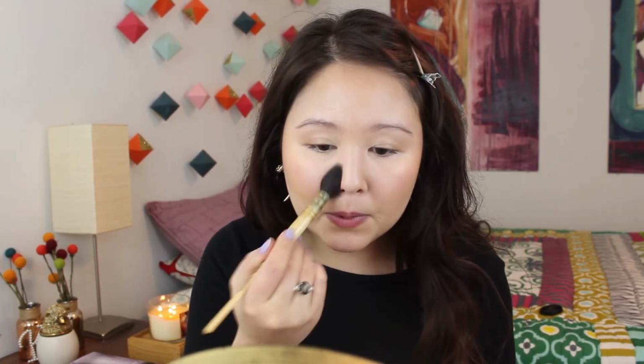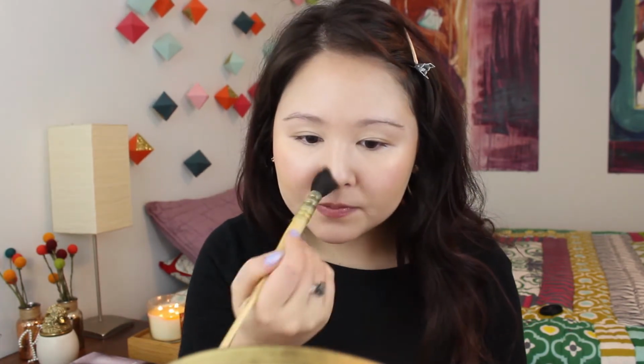And now we're going to go in with my Hourglass Ambient Lighting palette, and we're going to take the Tulip brush that we used to set our under eye concealer, and we're going to take the shade called Dim Light and put that over the areas where you concealed. A very, very finely milled powder like this, like the Hourglass ones, are perfect for days where you want to look super natural because it doesn't look very obvious on the skin. Now I'm taking that middle shade and putting a little bit on the tops of my cheekbones.